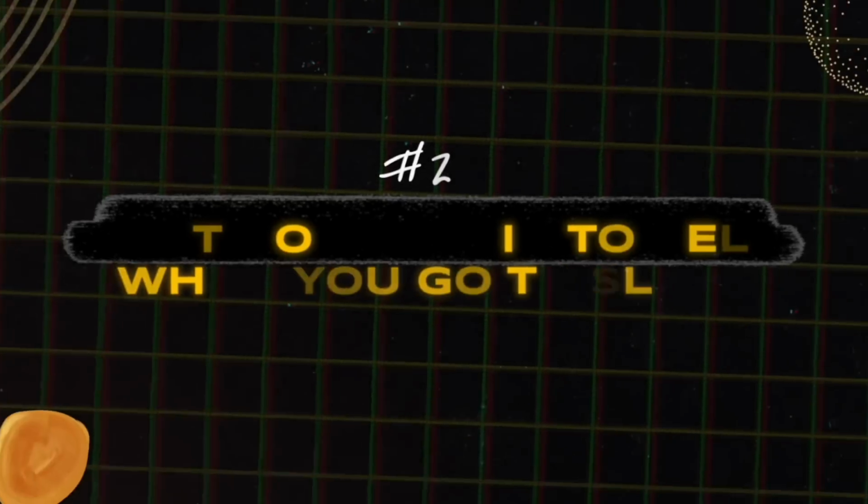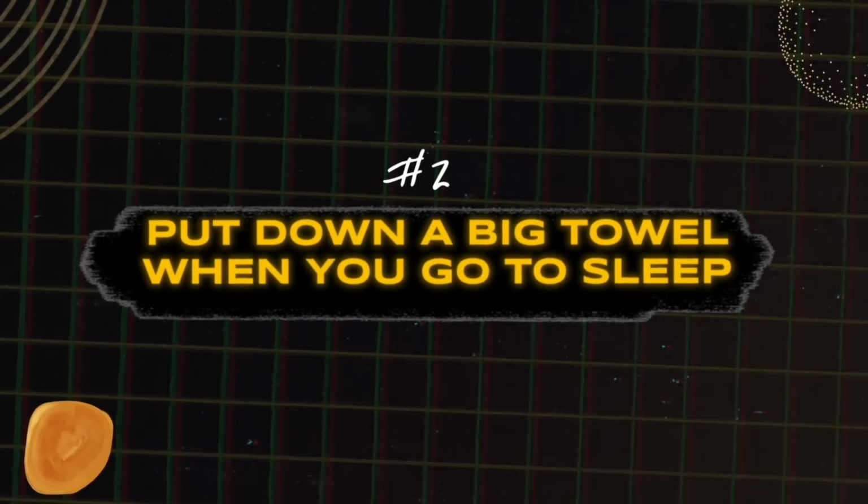Number 2, after the procedure, when you get home, you want to put down a big towel under your pillow for when you go to sleep, because your head will leak. It'll leak oil, pus, blood, whatever, excrement from the procedure, and if you don't put something down, it's gonna get all over your bed and your sheets and probably go into your mattress, and you definitely don't want that. So definitely put down a big thick towel underneath your pillow. I've even heard of people putting down puppy pads. I guess that absorbs it pretty well. So that's an option too, but put something down by any means.